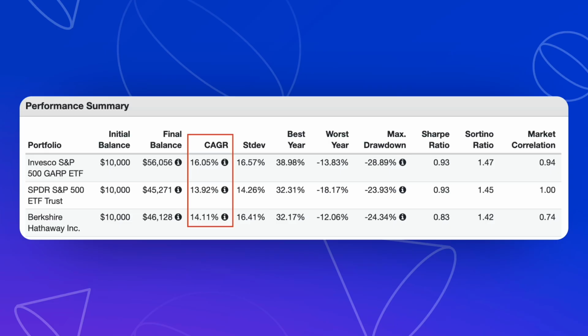And these are the numbers in terms of yearly performance. The GARP ETF returned an impressive 16% per year, while S&P 500 and Berkshire Hathaway were returning around 14% per year. So there was an outperformance of about 2% per year on a compounding basis.